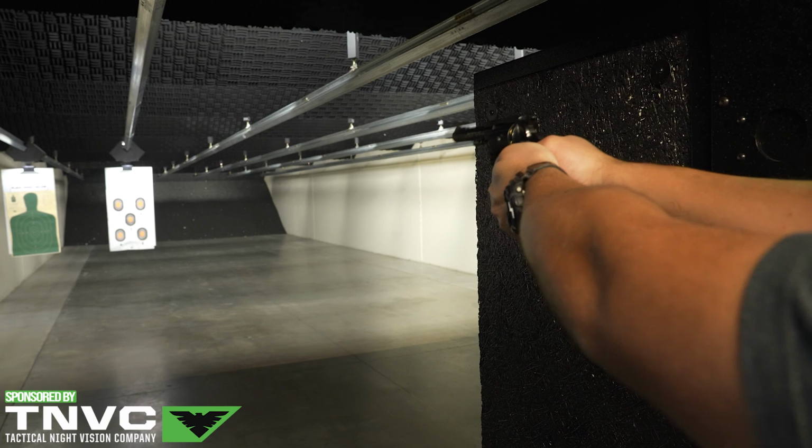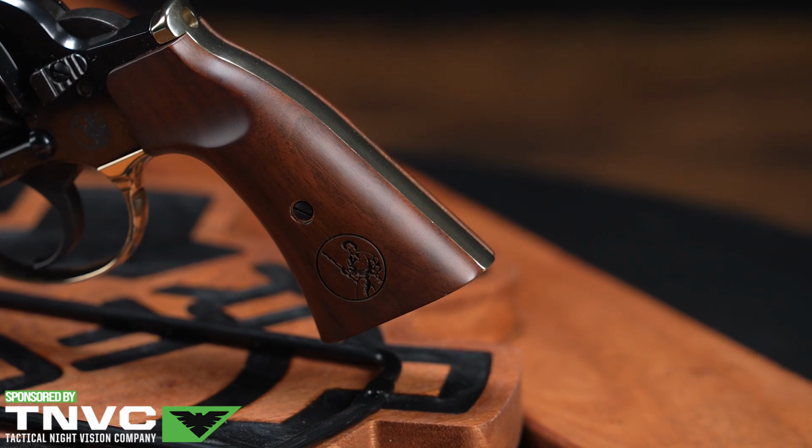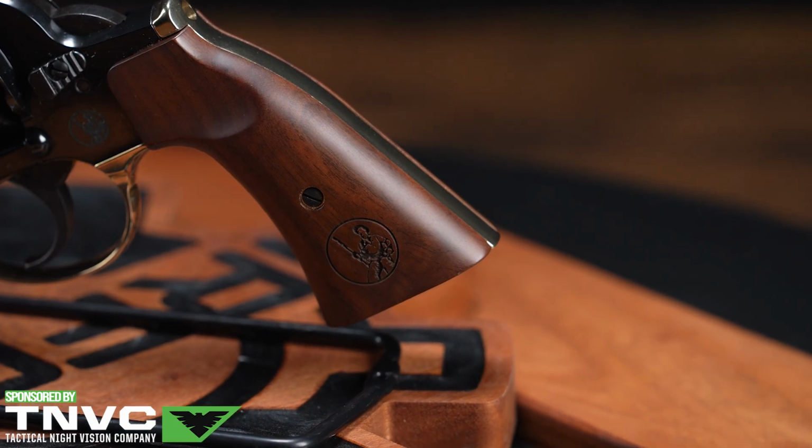It wouldn't be that bad. I don't think it's a carry use. I think these are more so meant to be display guns or kind of like heirloom pieces that you can shoot. The walnut grips are nice, but they're kind of slick.